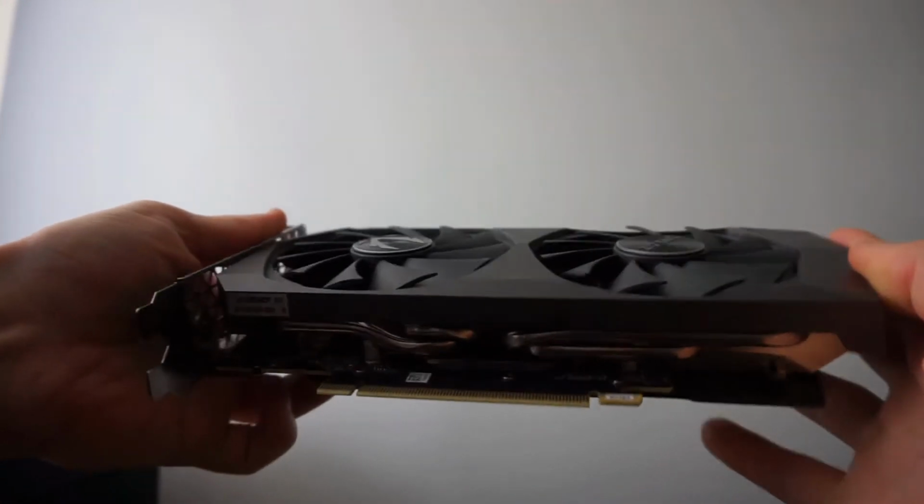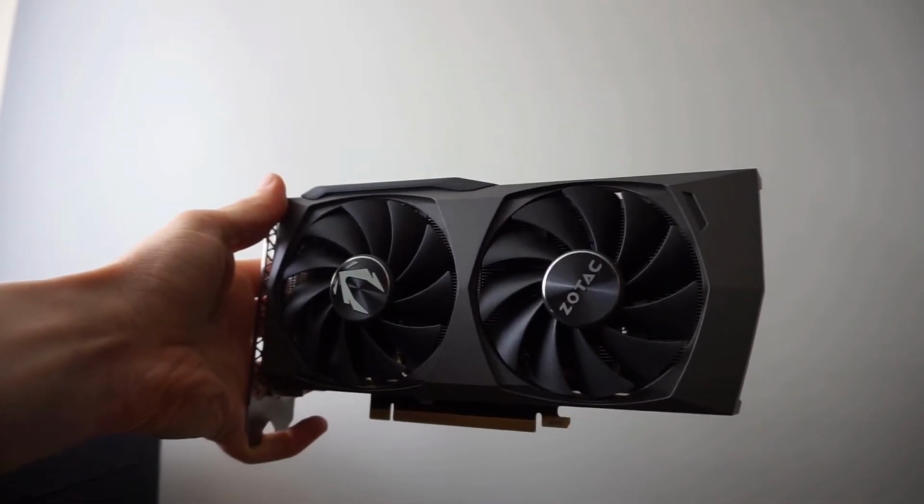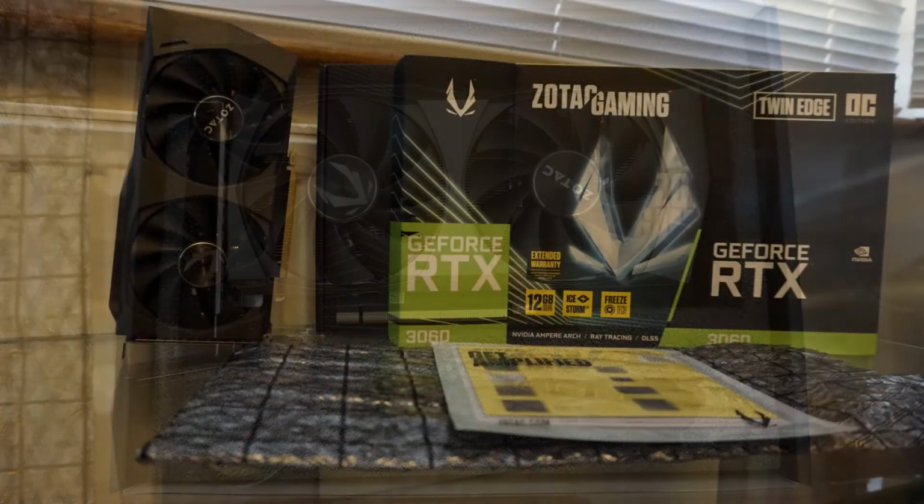Remember, I have recorded these videos using default settings without applying any overclocking. So if you would like to squeeze more out of these graphic cards and you know how to apply overclocking correctly, definitely do it. It will definitely perform much better than what you've seen here.